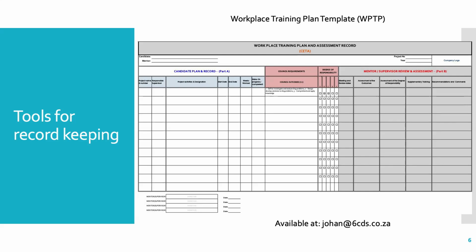you then book your mentor or your supervisor. So you put a date down there. It's good to keep a record of that. And it's also good for your mentor because they can use this document to submit for their CPD, the continuing professional development, as evidence that they've actually done the mentoring.